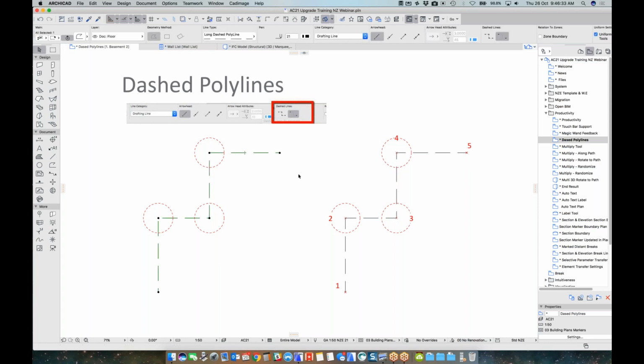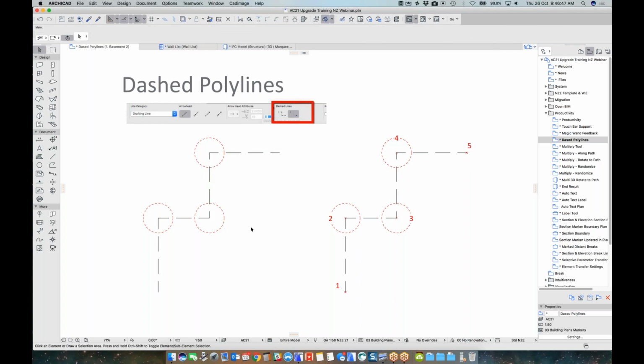Select the line on the left. Once the polyline is drawn, you can also change that later if you wanted it to be looking nice and lovely. You can click that by segment and you can get that nice little look with your lines.